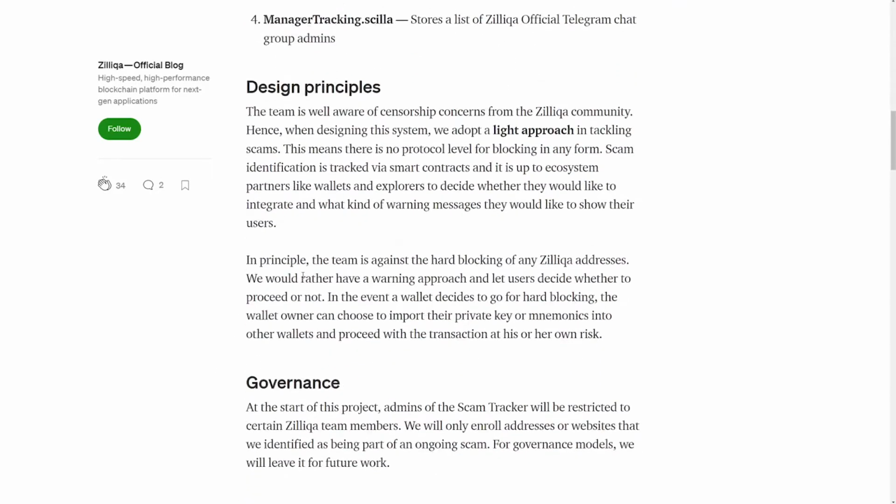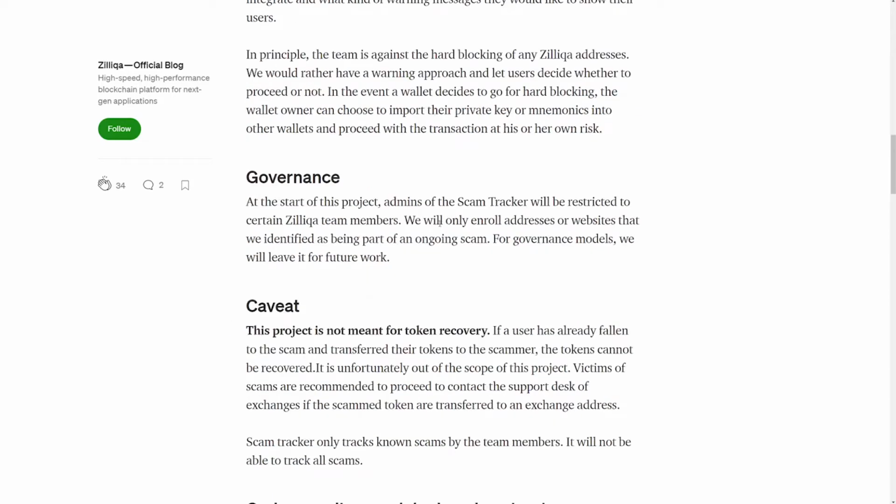And the design principle is kind of a light approach, so they are not blocking anything straight from the get-go, but they are just tagging any potential scams and phishing sites, so it will just display a warning message for the users, but they are not blocking anyone just yet because they are aware of censorship concerns, which I think is the right step. At the start of the project, admins of the scam tracker will be restricted to certain Zilliqa team members. It's centralized, but it's just a start.